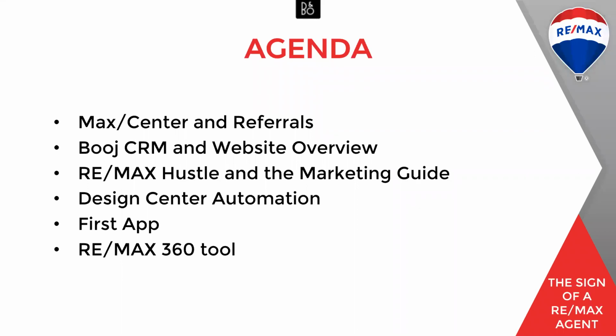So the agenda today, we're about an hour, and we're going to go over the Max Center sign-in and the referral tab that's within it, because it used to be fairly obscure, not easy to find. I want to make sure everybody knows how to find that, because referral business can certainly reflect a nice increase in your income. I'm going to generally go over the new Boost technology. That includes the CRM and website. I'll give you a couple of ideas and samples. And just remember that we have full Boost training, which can go on fairly lengthy. So this is more of an overview today.